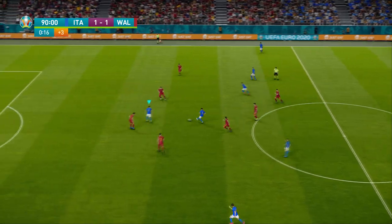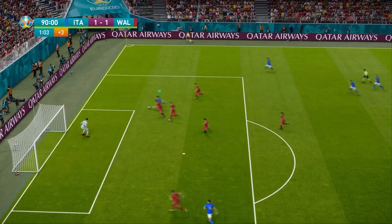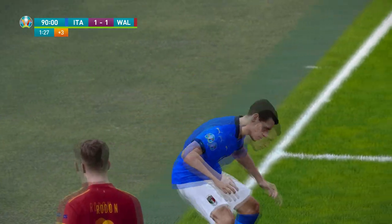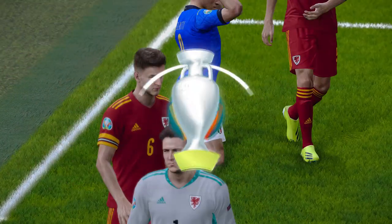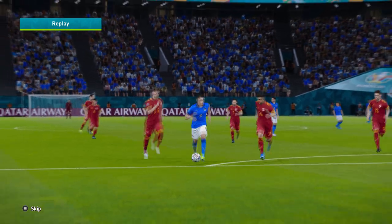And it's Jorginho. He's got through. Belotti. And he's such a real chance! Great build-up. It all deserved a better ending. That was created because of good, lively movement, which pretty much dictated the pass.